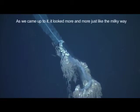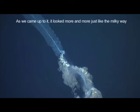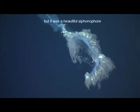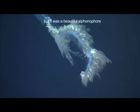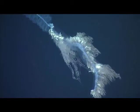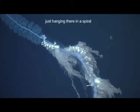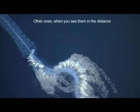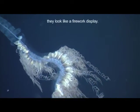As we came up to it, it looked more and more just like the Milky Way, but it was a beautiful siphonophore just hanging there in a spiral, and it was amazing. Other ones, when you see them at a distance, look like a firework display.